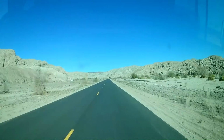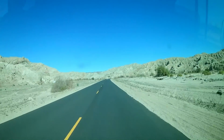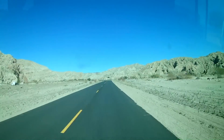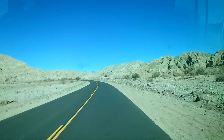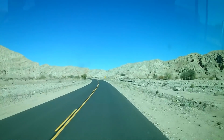So we've made it to Box Canyon Road. Now I think this area is all BLM land. I think there's camping allowed in Box Canyon. I don't know for sure. But so far it looks like it's just going to be a general upgrade.